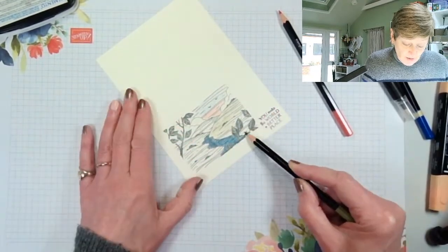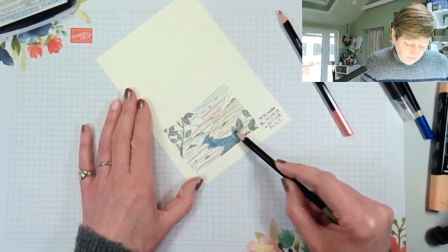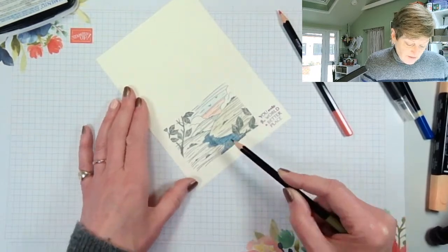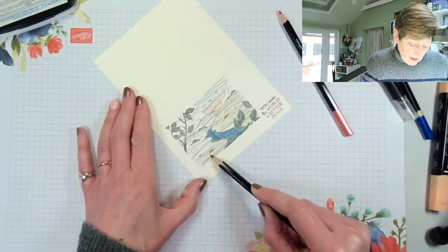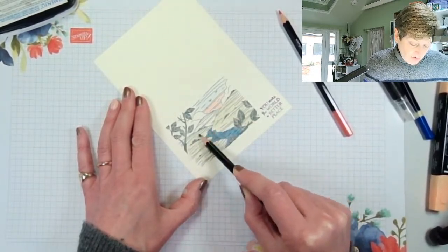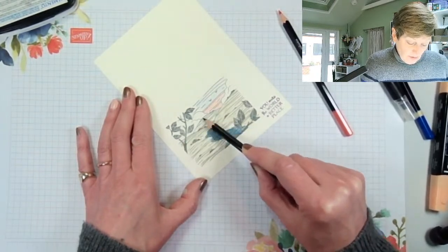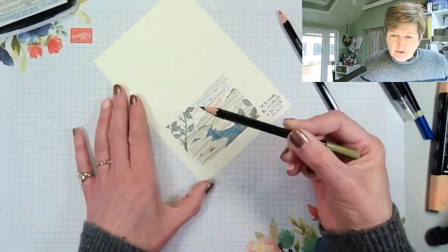Now I'm going to go straight over the leaves because, you know, leaves are green. So I'm not going to worry too much. This is a beginner card. Let's not make life difficult for them. I say beginner or quick. We all need quick cards every now and again. So I'm not going for a solid. We're going to be moving the ink around, and I will be using some of the leftover ink.